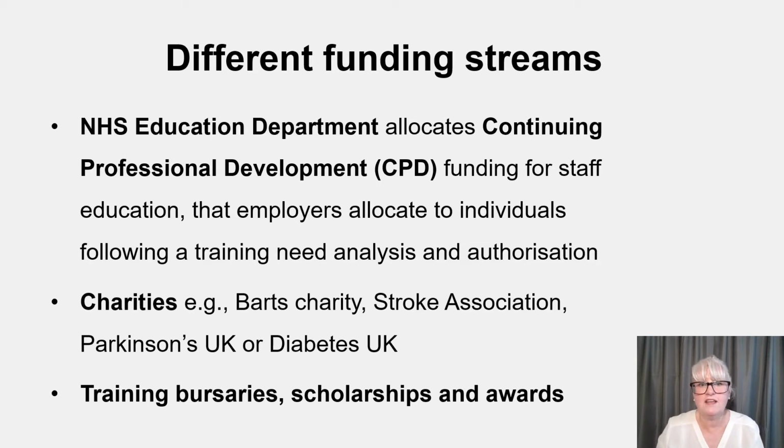And alternatively, there are external charities you can apply to for funding, and if you go on their websites, they have really good information, and you have to meet the criteria for application. There are hundreds and hundreds of charities out there across the UK that will fund nurse education courses, dissertations, modules, so do check them out, as long as you meet the criteria for application.